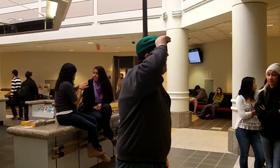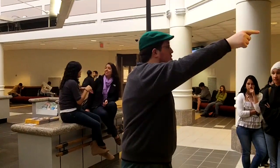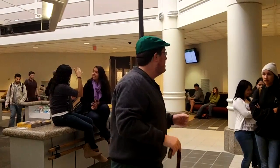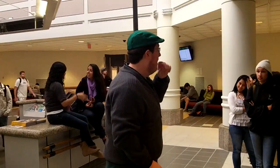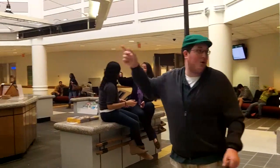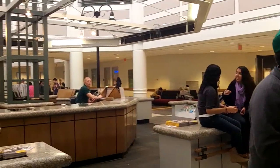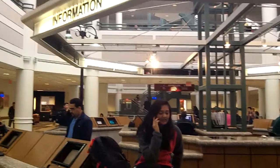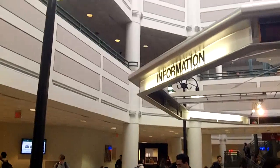You also have the bookstore, where you can get all your Mason gear as well as all your textbooks. You have 2 banks. You have our stamp shop, and over here you have the extension to our library. That's on this level. On the next floor, you have the admissions office as well as the Center for Global Education, which is the study abroad office.